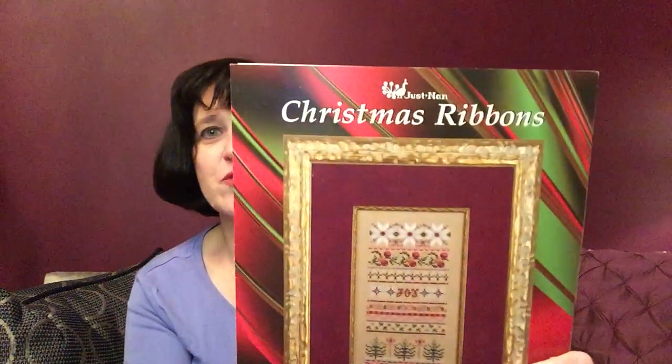I do remember when this came out that there were lots of people who thought it was just fantastic on that gingham. And in real life, it may look fantastic on that gingham. Not saying that because I haven't seen it in real life. So this is Christmas Ribbons.